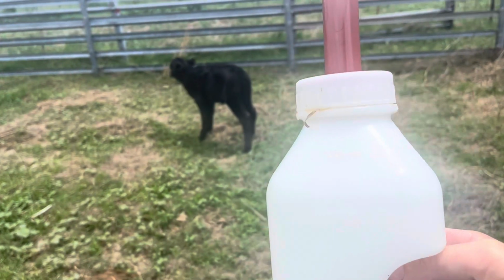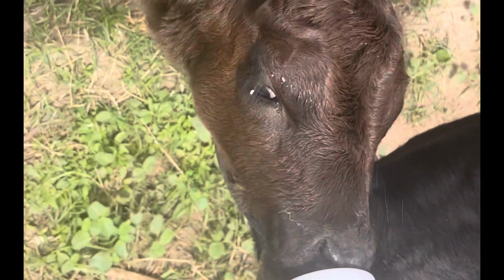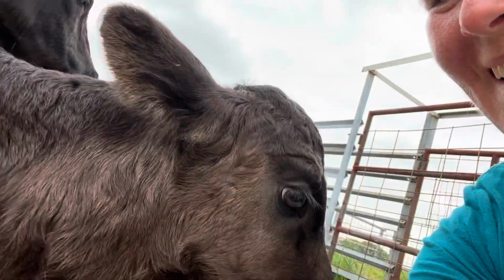My neighbor's calf that I was bottle feeding ended up not getting any milk from her mom. She wasn't producing it. We don't think she got enough colostrum, and after a long battle at the vet, she didn't make it.